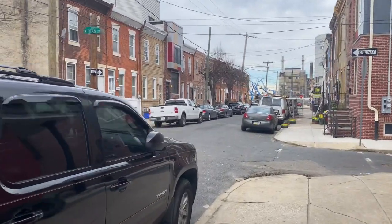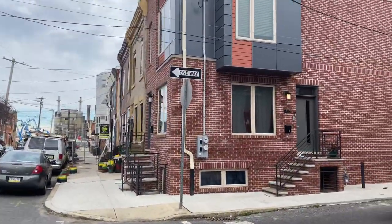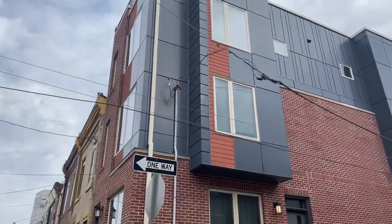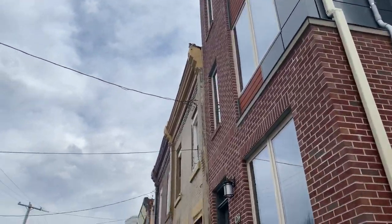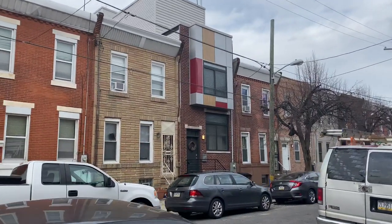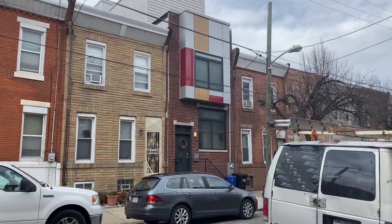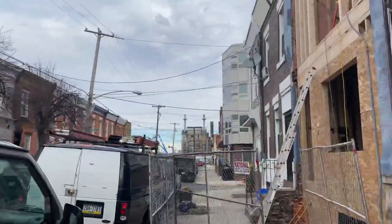We're on Titan Street, 2700 block of Titan Street. Look at these houses right here. And then they make these houses so big compared to the rest of them. And then across the street, you also hear more construction being done. So the investors don't care anything about the crime rate. All they're trying to do is sell you a home. Look at right here, too.